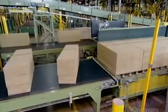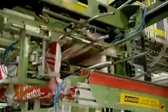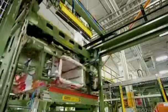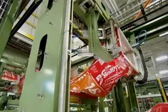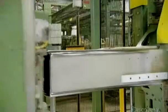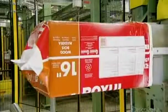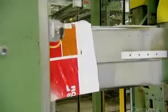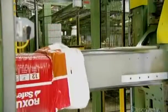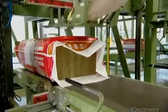Once it's passed several quality control tests, the insulation heads for the packaging line. Grippers pull on a roll of plastic tube packaging, and hot jaws cut and seal one end to form an open bag. Mechanical fingers hold the other end open as machinery slides it over a metal spout. A compressed stack of insulation is pushed into the spout. The spout expands, and the insulation is released into the bag. The spout then retracts, and the process is repeated. Machinery heat seals the open end.